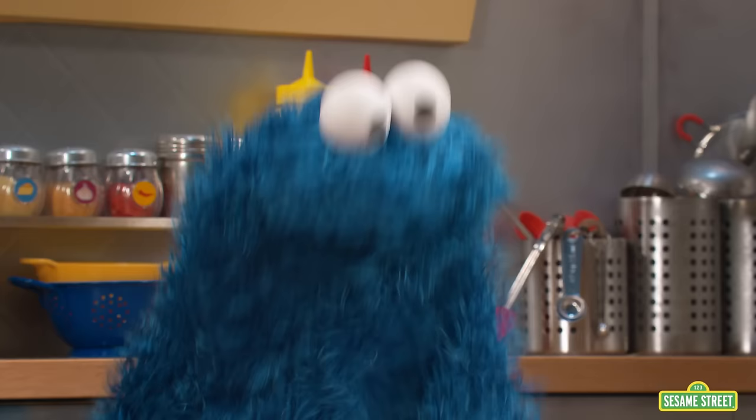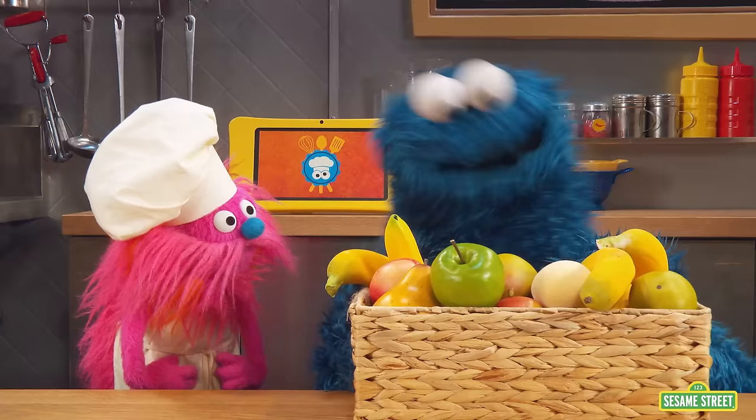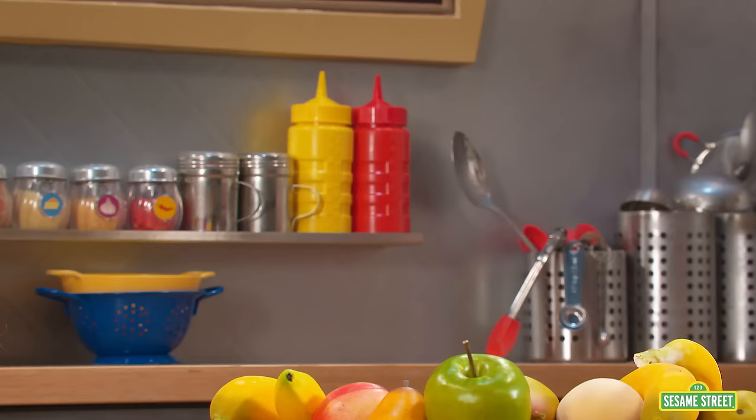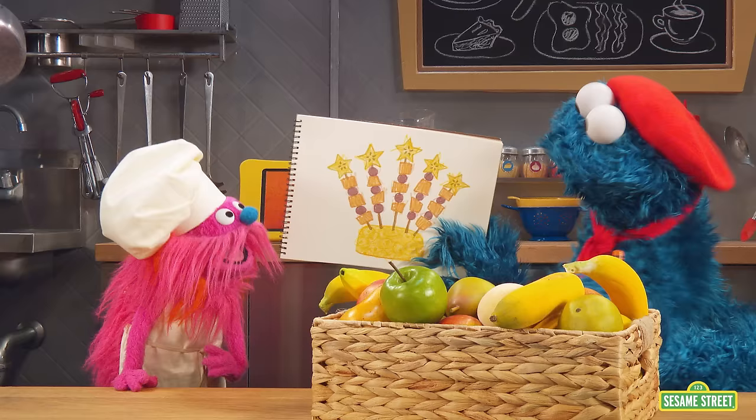A fruit snack that looks like art. Oh, how about fruit basket? Put fruit in basket. Ta-da! Well, Cookie Monster, we can be more artistic than that. Oh, me know. We make amazing, delicious fruit sculpture like this. Voila! Me drew what it would look like. Cookie Monster, that's a great idea!